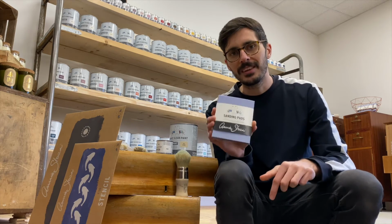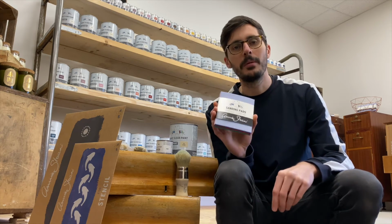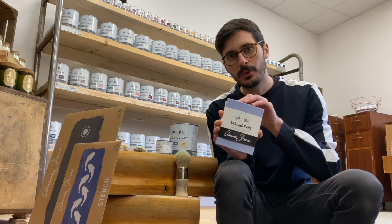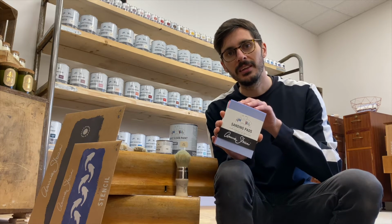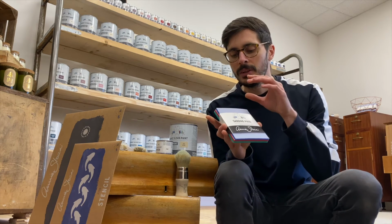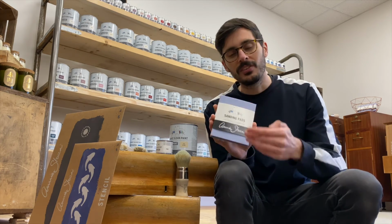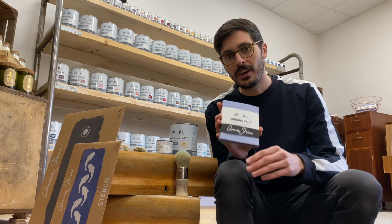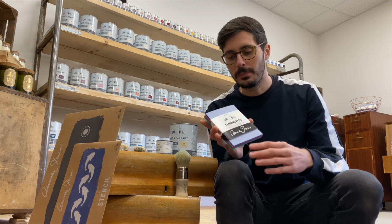But the brilliant thing about these is that they are washable, so they're much better value than sandpaper, because you can wash them through with warm water once you finish sanding, and they are good to go again. I wouldn't recommend using these to try and sand down wood. They are not really designed for that. They're designed for sanding the paint and for distressing the paint.